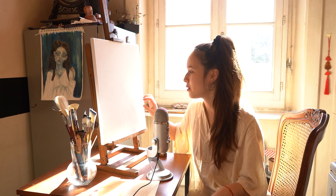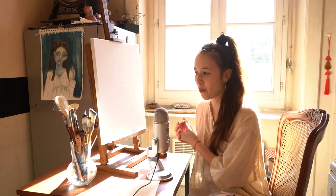So first will be a layer of a sepia color, a brown color, just to get the shadows and the details of the caterpillar before then working on the background. Again, I'm going to try new different techniques and hopefully they work out well. And yeah, we'll see.